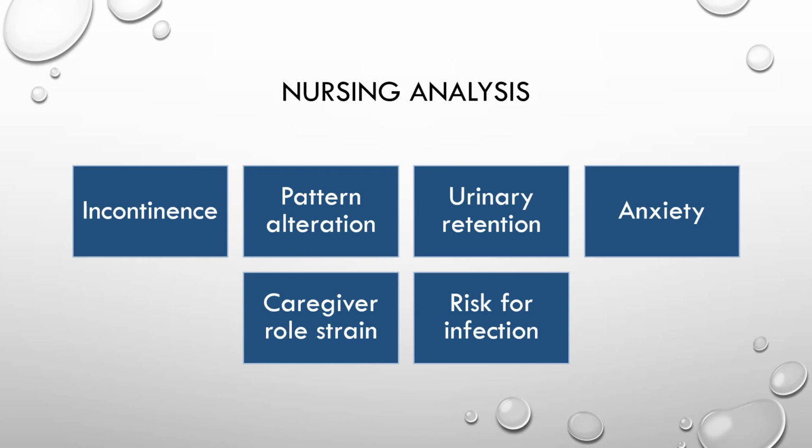So we've done all of our assessment. We're thinking about our analysis. What are some of our concerns? Incontinence, pattern alteration, urinary retention, anxiety, caregiver role strain, and risk for infection can all be great analyses based off of our assessment.